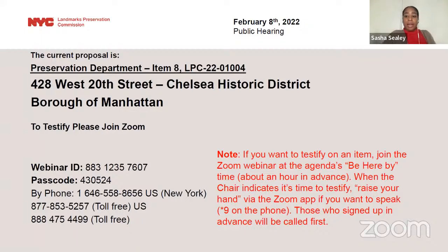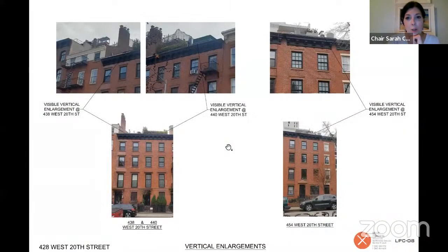All right, let me take another glance over. And I do not see any more hands raised from anyone wishing to speak on this item. Okay, great. Thank you. And I'll note for the record that we did receive a resolution from Manhattan Community Board 4 recommending that the applicant reduce the addition by 1 foot to address the visibility from West 20th Street. Okay, Mr. Hill, would you like to respond to the comments we've heard?